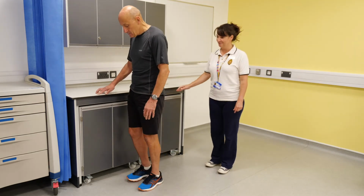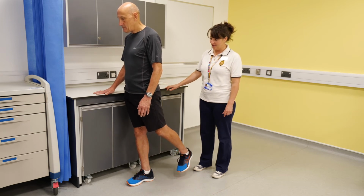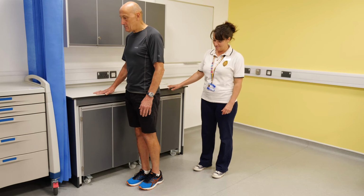Turn sideways. Keep the body nice and still. Just lifting the leg backwards, squeezing the bottom cheek, and then relax back.